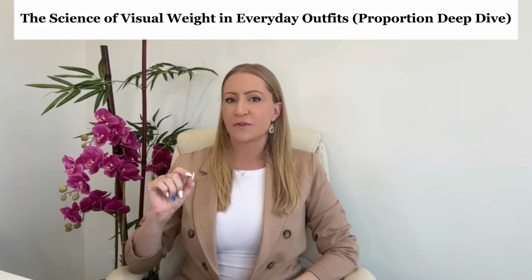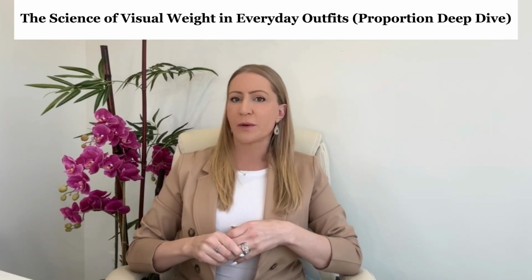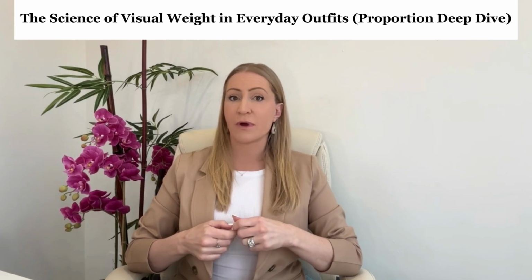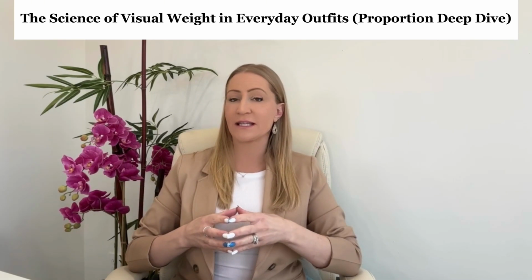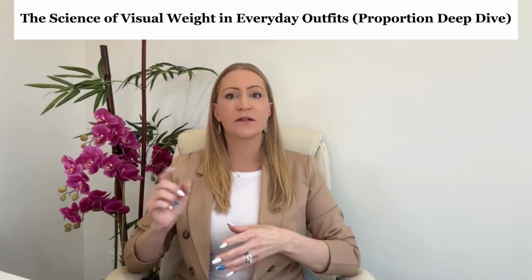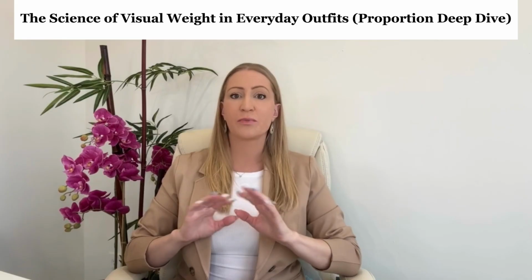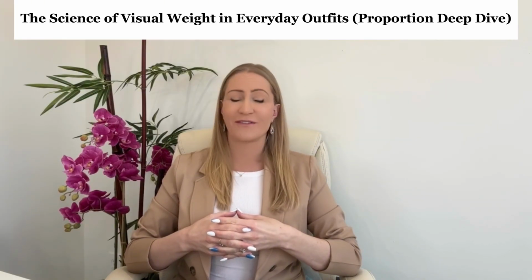Let's slow down on this one for a second because shoes are doing more work than people realize. Think about the bottom of your outfit like the period at the end of a sentence. If that period is heavy, rounded, bulky, it stops everything. But if that ending is clean, slightly elongated, refined, it carries the entire outfit forward. That's why two identical outfits can look completely different just based on the shoe. And once you start paying attention to that, you'll never unsee it.